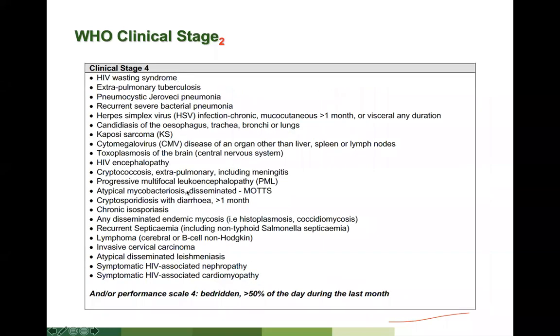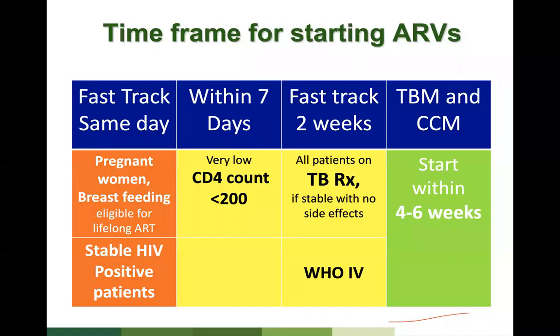Stage 4, we are talking about very serious conditions. So extrapulmonary TB, that is TB meningitis, TB of the joints, pneumocystis jirovecii, or what we call PCP, which is prevented by giving cotrimoxazole, toxoplasmosis, Kaposi's. So these are very bad conditions. Invasive cancer of the cervix is a stage 4 condition. So even in pregnancy, you have to take proper history, examine the women, and then ensure that you are able to stage your women, right?